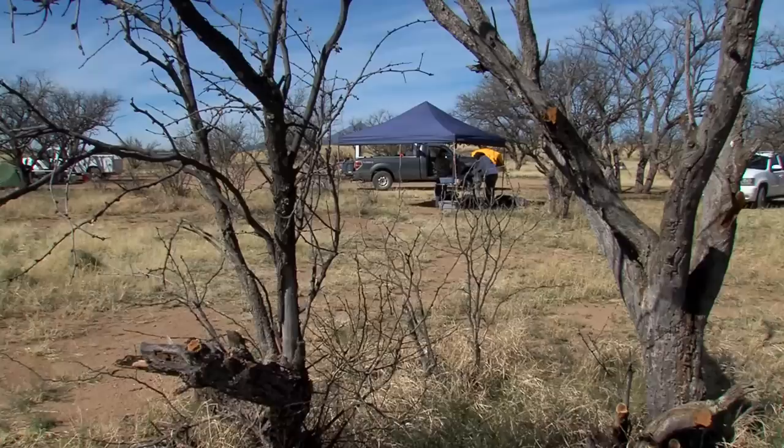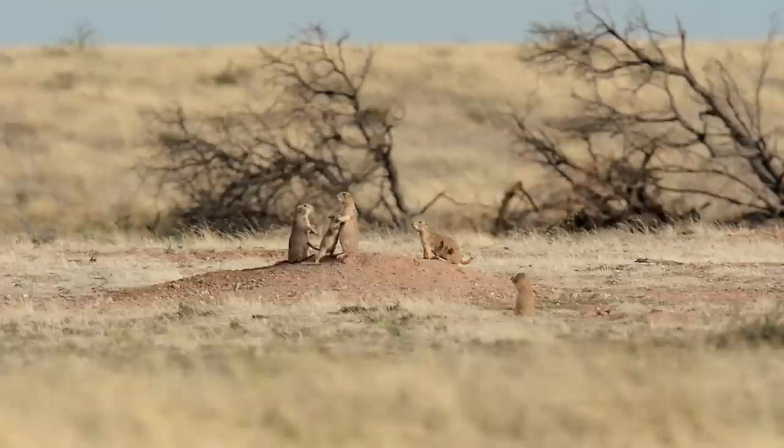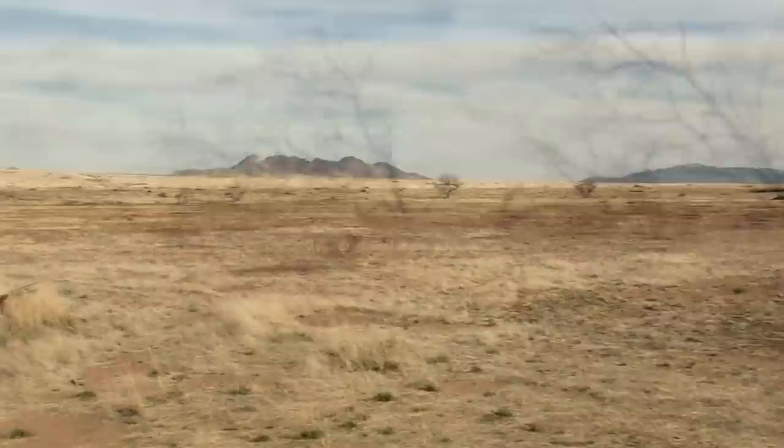This work benefits the entire ecosystem because prairie dogs are a keystone species, a critical part of this grassland habitat. Oh yeah, they play a vital role in the ecosystem. They say that the keystone role is something where once you take that animal out of the system, the system will change in its absence.